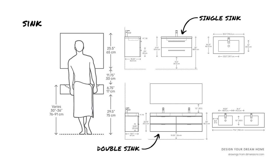There's a lot of numbers down here. I'm not going to run through all of them, and they're not official measurements either. You don't have to do anything at these sizes or heights. It's just a guideline to give you a place to start if you are designing your own bathroom from scratch.